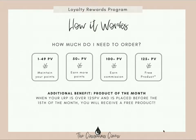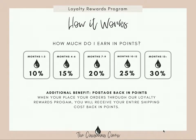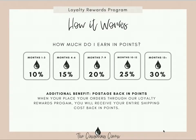So let's talk about how much points you earn, because that's the really exciting part, isn't it? This actually grows throughout, I guess, your lifetime with the LRP program. When you start off, those first 3 months that you're placing your LRP orders and earning points, it's going to be 10%. So if you place a 100 PV order, you're going to get 10 points back from your products, and then 8 points back for your shipping. So you'll get 18 points on that order.